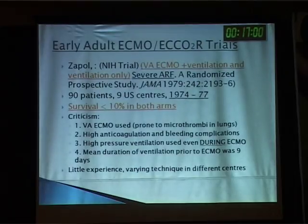So does ECMO work? Well, the first carbon dioxide removal trial, Zapol et al. in 74, a randomized prospective trial, showed survival in both arms, control and ECMO, of 10%, so there was no survival benefit. These were the early studies, but there were a lot of problems with them. Arterial ECMO was used, where the likelihood of embolization is higher. There were high anticoagulation bleeding complications because anticoagulation monitoring was not very good. High pressure ventilation was used, so ventilator-induced lung injury was more common. And the mean duration of ventilation before ECMO was long, 9 days, so the complications of mechanical ventilation were already setting in, maybe with a higher incidence of ventilator-associated pneumonia.